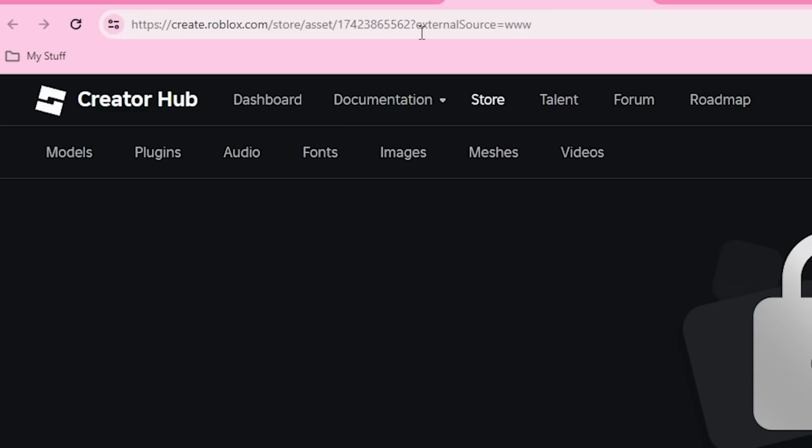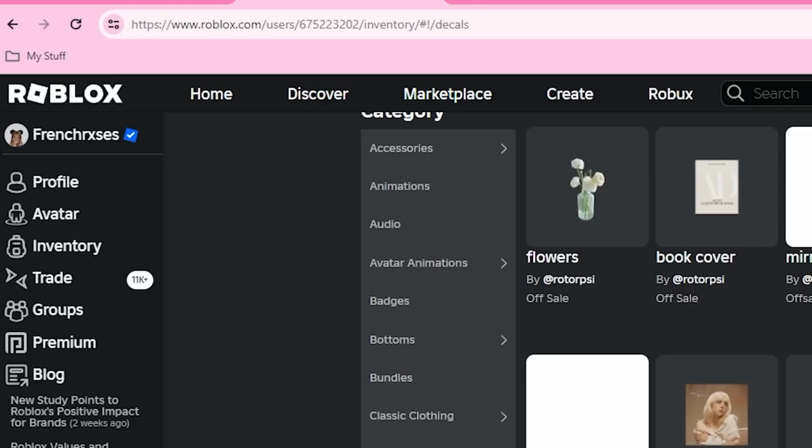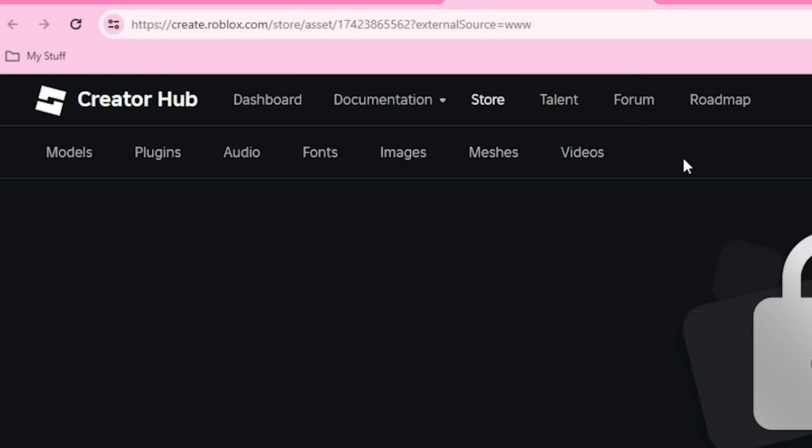You just can't see what the decal is when you're putting it in a new tab because I don't know why they did that, but you could still use it. It's the same exact thing. So when you're opening a decal link, just know which one you're using and then just copy the code. It's literally the same thing.